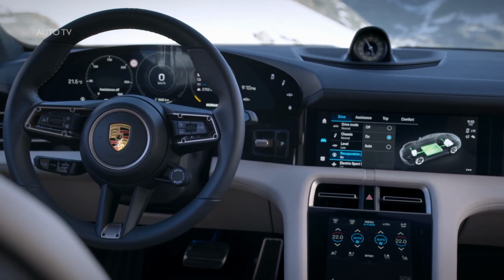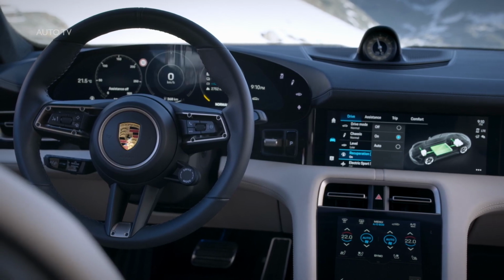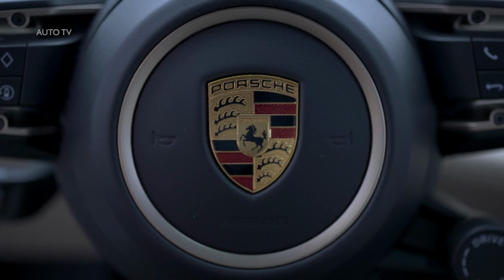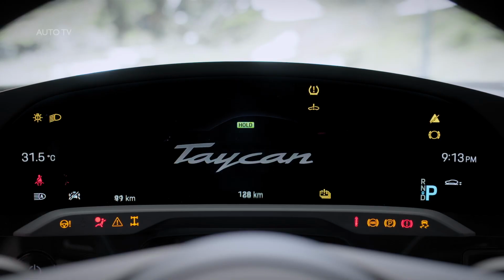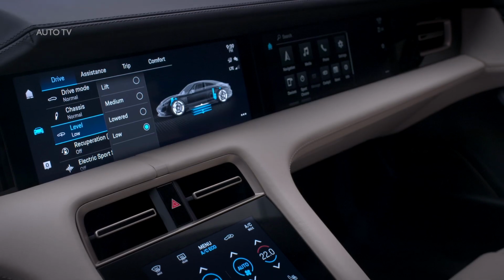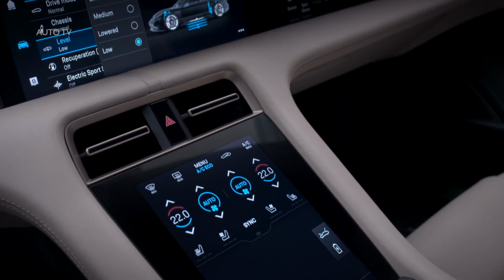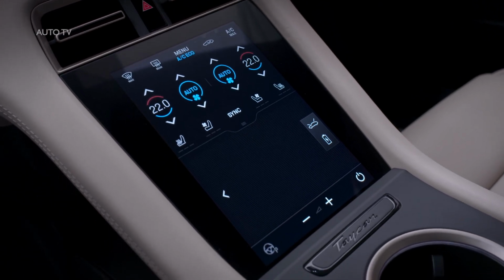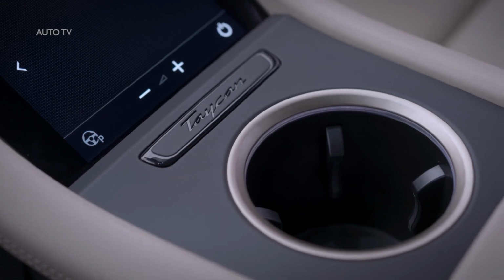Starting MSRP at launch for the Taycan Turbo is $153,510, though it will eventually drop back to $150,900. The Turbo S will sell for $187,610 at the outset, with the price eventually settling at $185,000. No destination fee has been listed yet.